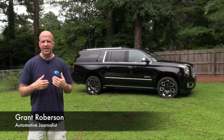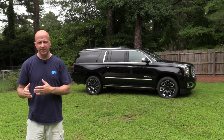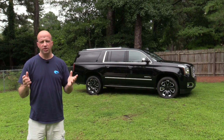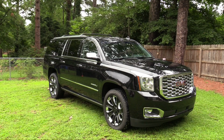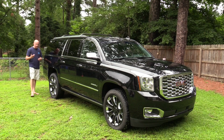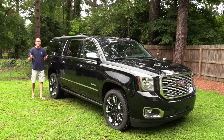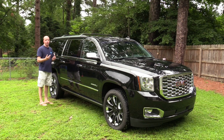Now, behind me is the 2019 GMC Yukon XL Denali. All words that just speak volumes to me. So the Yukon XL, the extra large member in the GMC family, takes the standard model up by about 20 inches. And this week, with the exterior black and all the chrome, made me feel almost like I was on presidential detail, or at least driving an executive around, because, well, it felt limo-esque.